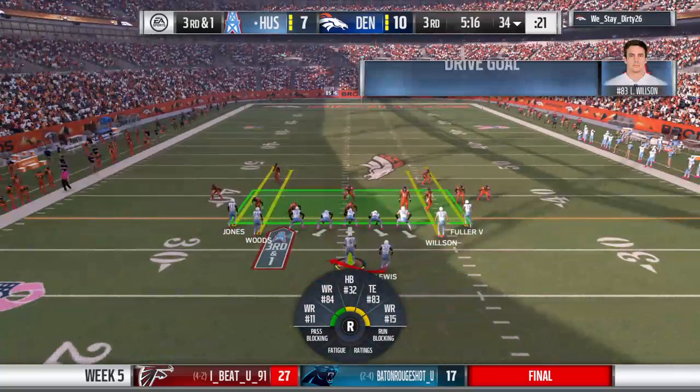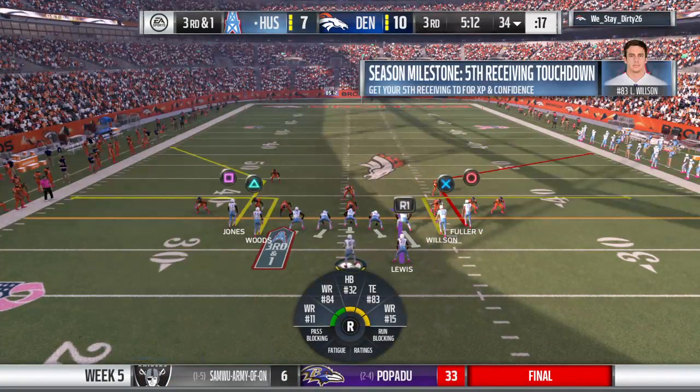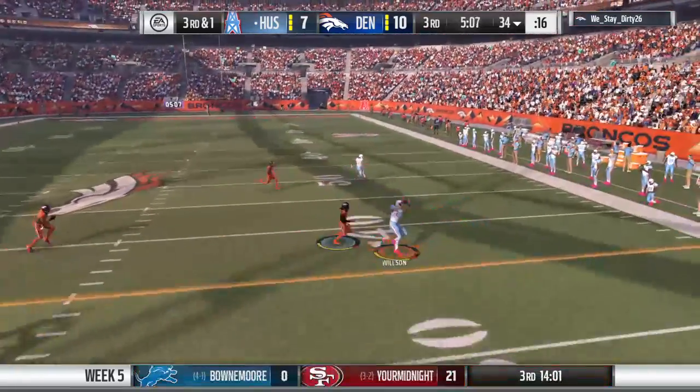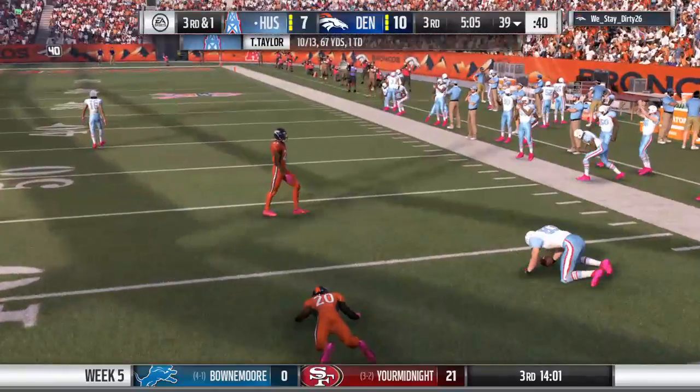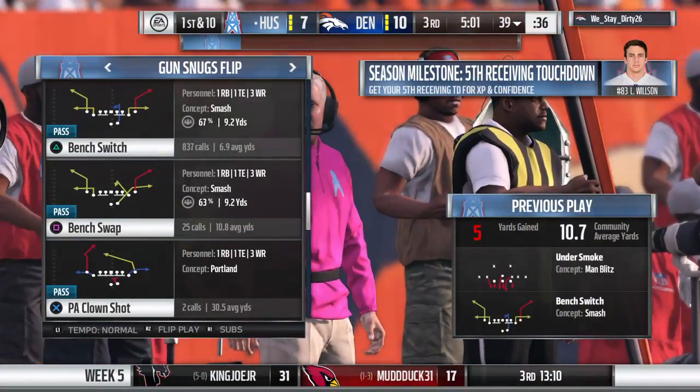Defense showing blitz. Here we go. On 3rd and 1, it's Taylor. They're able to locate Wilson, and he's got the first before he's brought down at the 39-yard line.